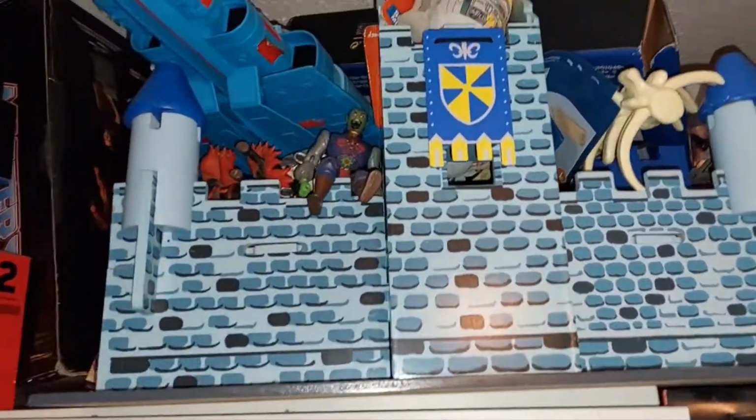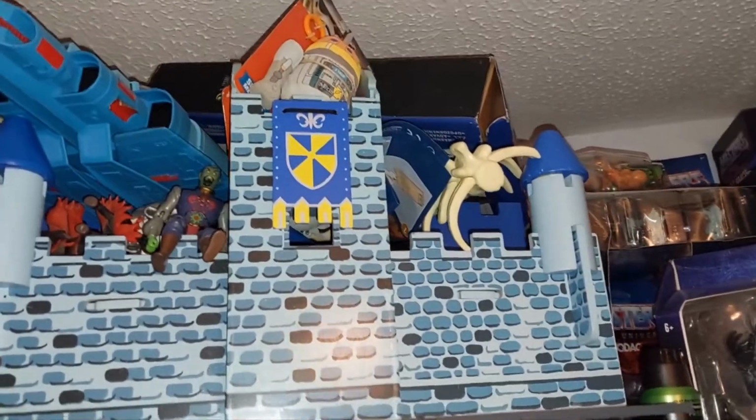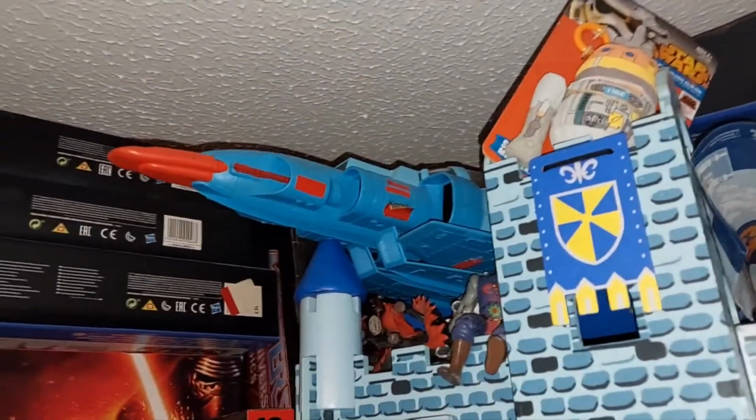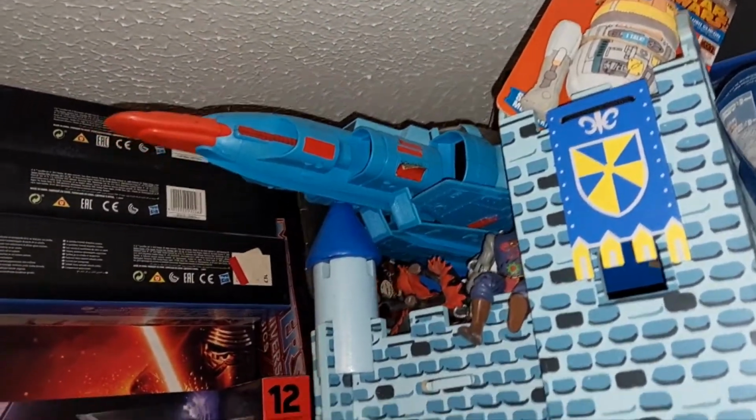So guys, coming up, that's just a castle full of all different toy soldiers that I'm probably gonna let the grandkids play with. There's Flash Gordon's ship hanging out there at the top.